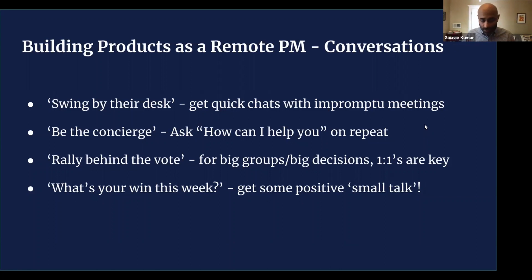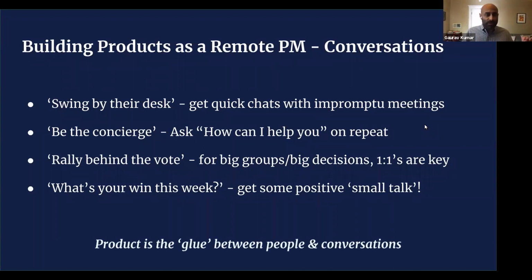So do this. It's actually pretty helpful, especially since we can't physically connect, be in the same presence as other people. You can't connect as humans together. So this has helped me bring in some positivity before we actually start the real business. Just to summarize all of this, product management, we're the glue between people and conversations, and doing these things has helped me actually maintain that gluiness over the last few months.